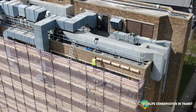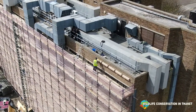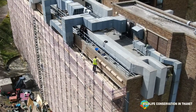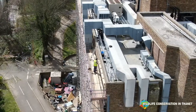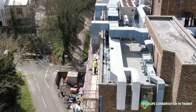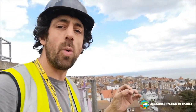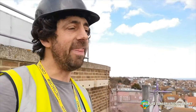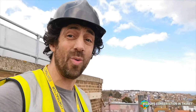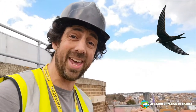So here I am about 15 meters up. Swifts like to nest high up. They rarely nest lower than 4 meters. When a young swift, called a swiftlet, leaves this nest, it needs to get flight right away. So when it leaps from the nest, it has a good free fall in order to gain speed. Because once that swiftlet has left this nest, it won't touch down again until it reaches sexual maturity, which is about the age of 2 years old. So yeah, that little swiftlet will fly continuously for at least 2 years.